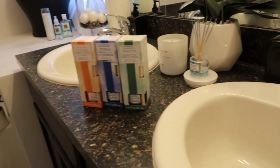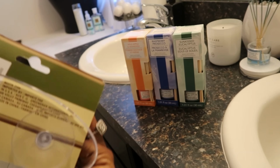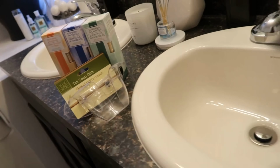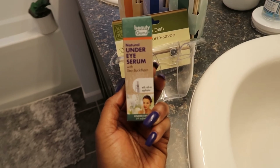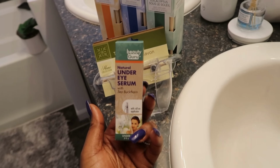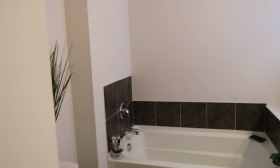I picked that up today, and I also picked up this little soap holder. You could just go ahead and stick it onto the shower. So I picked that up as well. And I got some under-eye cream. Now, it may not work because it's from Dollar Tree, but I'm gonna try it out, y'all. It doesn't hurt to try. Hope I don't break out. But yeah, so that is pretty much the bathroom in here.